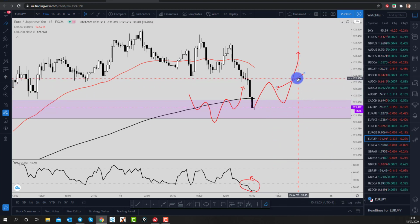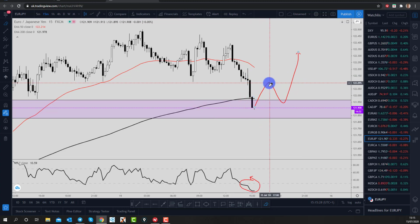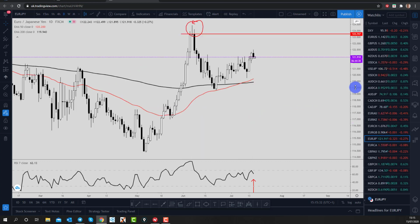Okay, so everything to me is saying a little bit of upside, with the fact that Euro is quite strong at the moment. If I look at the daily time frame, the fact that the daily closed bullish yesterday makes me feel like price is going to continue to do that today.